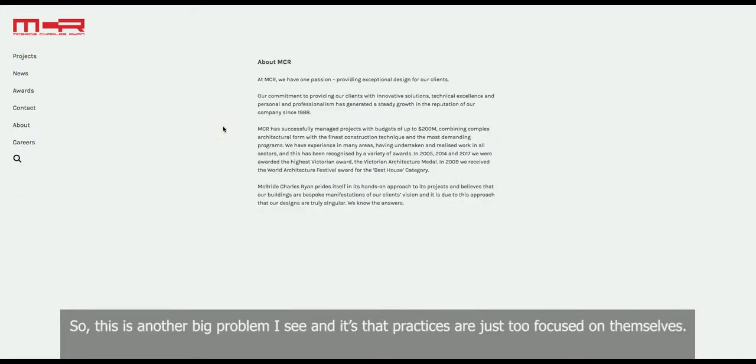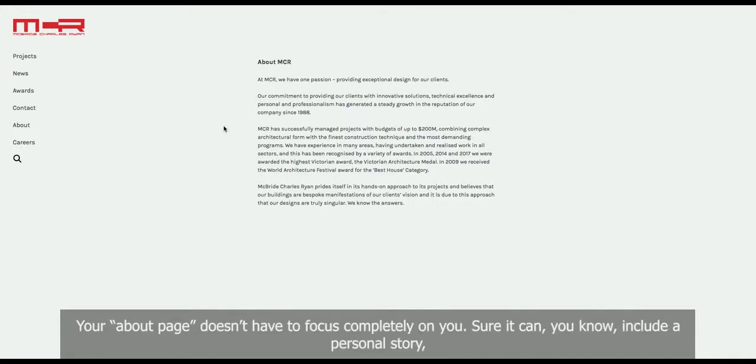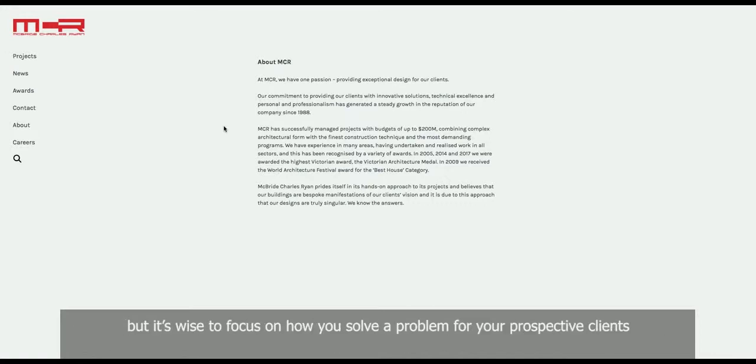So this is another big problem I see, and it's that practices are just too focused on themselves. Your about page doesn't have to focus completely on you. Sure, it can include a personal story, but it's wise to focus on how you solve a problem for your prospective clients. So put simply, how you can help them. So you need to turn "I'm so amazing, we're so great at doing this and this" into "your life will be amazing when you work with us."